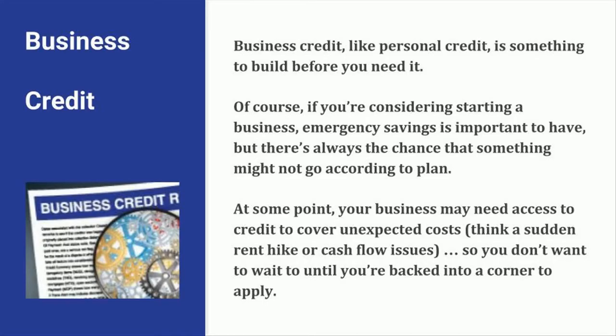Business credit, like personal credit, is something to build before you need it. Of course, if you're considering starting a business, emergency savings is important to have, but there's always the chance that something might not go according to plan. At some point, your business may need access to credit to cover unexpected costs. Think a sudden rent hike or cash flow issues. So you don't want to wait until you're backed into a corner to apply.